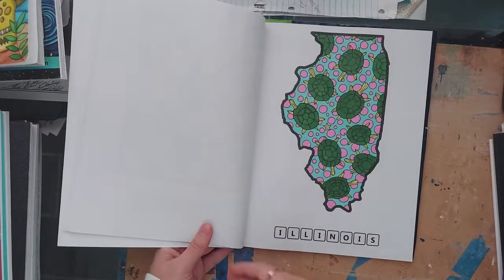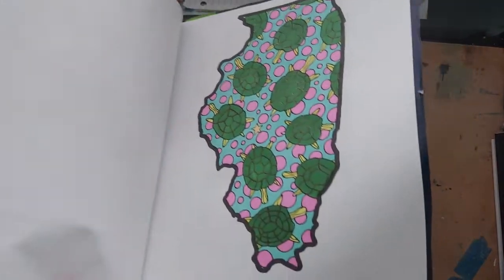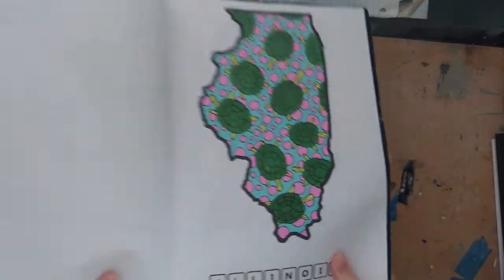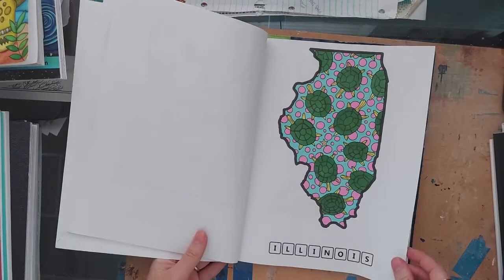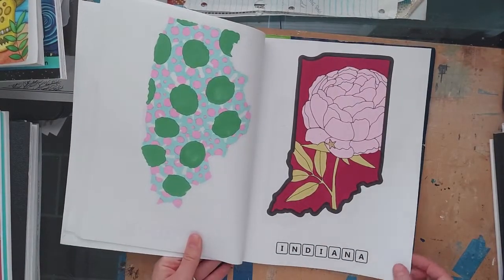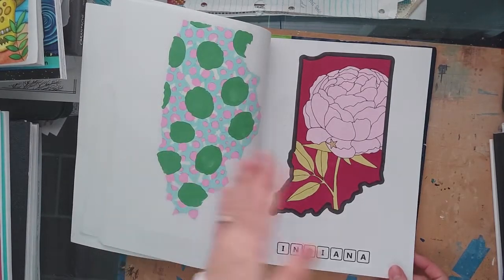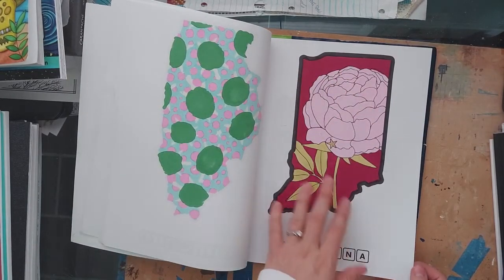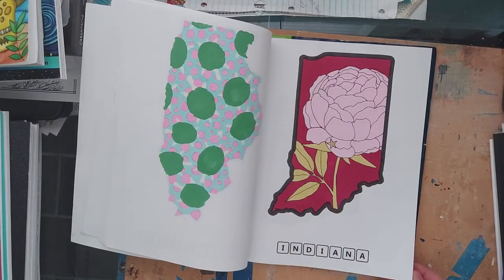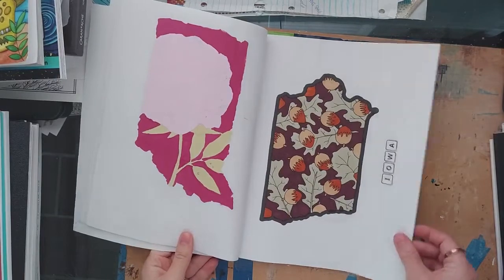Yeah, I think so. Then here's Illinois with the cute little turtles. And I put a red glitter gel pen around their shells because this particular turtle has red on their shell. And here's Indiana. Also, for anyone who's curious, all of the different themes of the state are things that have to do with that state. So yeah, here's Iowa.